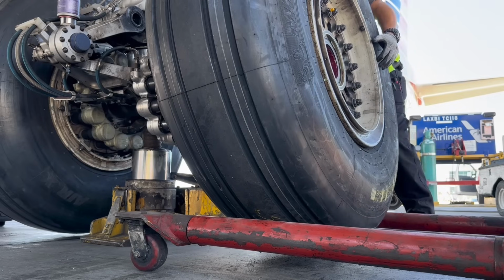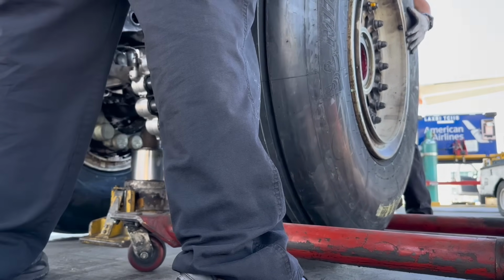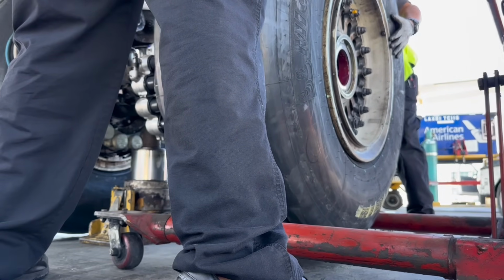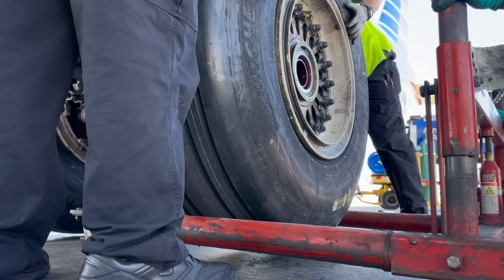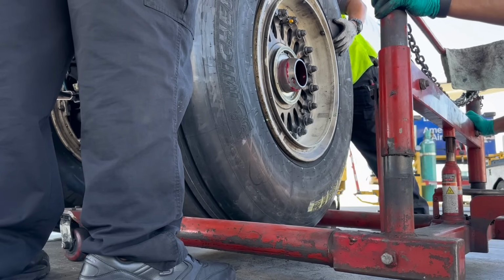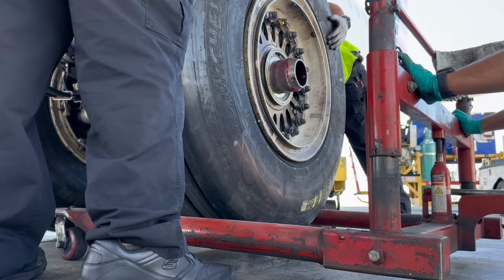Always take great caution and be very careful of that wheel assembly. It is extremely heavy. This thing can range between 290 to 440 pounds. The reason for the big gap in weight is how much tire wear you have and how much meat is actually left on the tire, as well as the pressure within the tire. Now you're seeing that thread protector in action. That's why it's so important to install that.